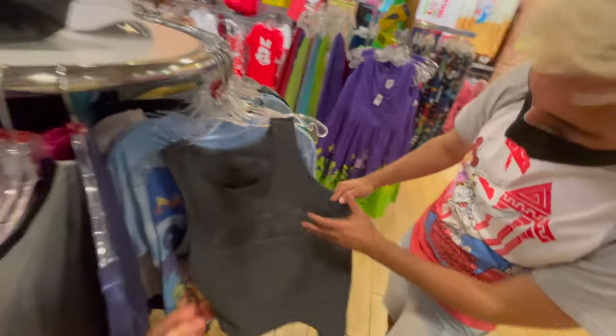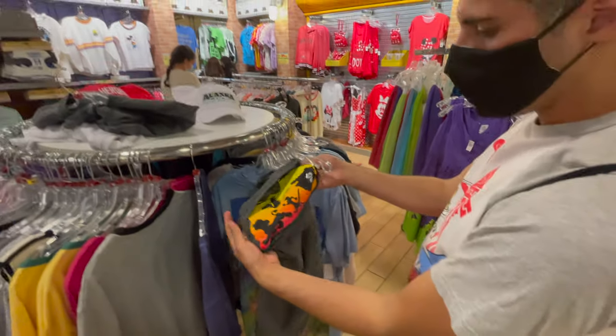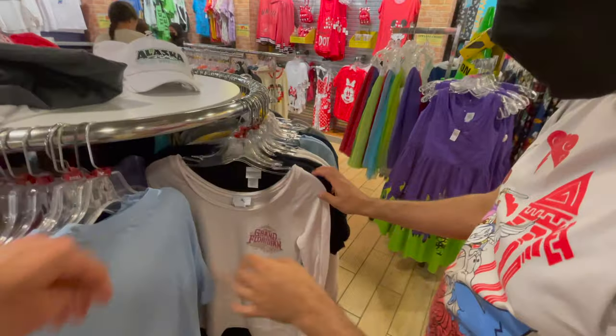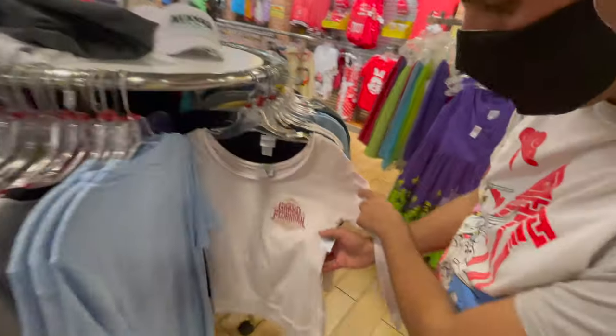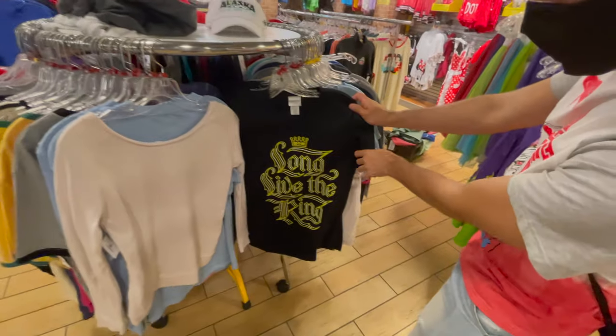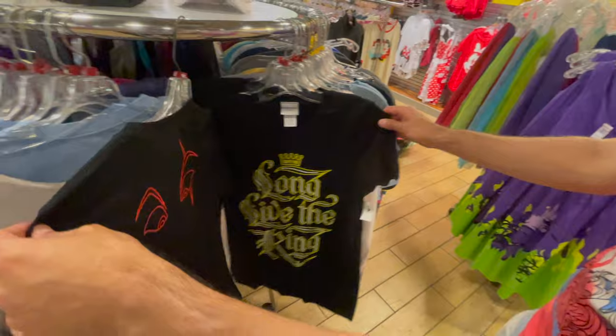This is an Animal Kingdom. It looks like it's Inside Out. I was going to say, what happened to it? We saw this earlier, actually, so it's fine. All of these, $9.99. The Emperor's New Grooves. Grand Floridian, that one's different. This is $12.99. This is Long Live the King. Underground Gallery, $14.99. So this is cool.